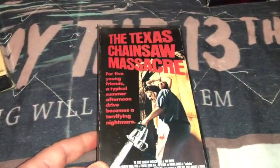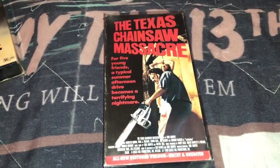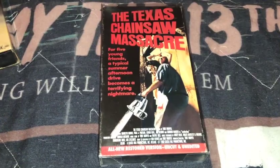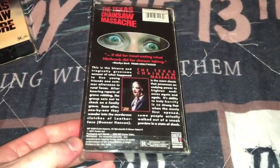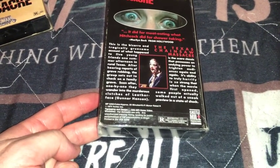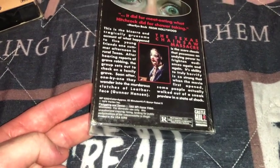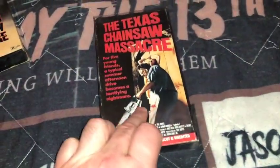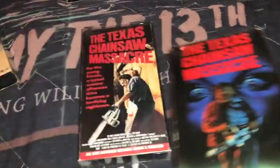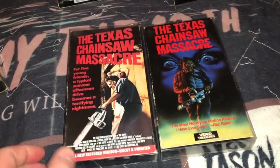This one, the Texas Chainsaw Massacre, this is a little more scarce, but it's still kind of a common cover. I like that cover, by the way. I think that's great. And this one has gone way up in price too. Let me see if I can find the year that this one was released. It doesn't say on the back, but I believe this one was released right around the same time as the first one I just showed, or maybe even a little bit earlier than this one.